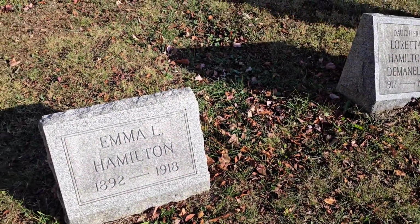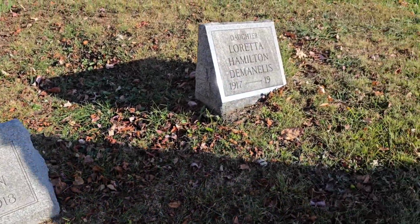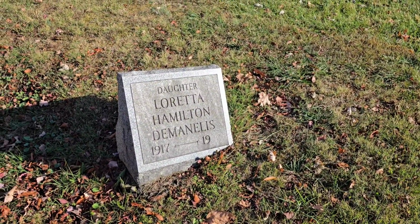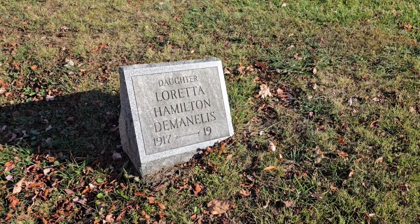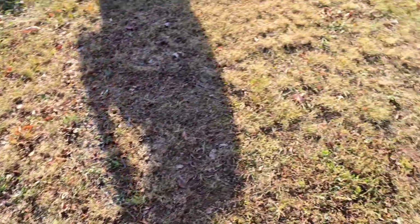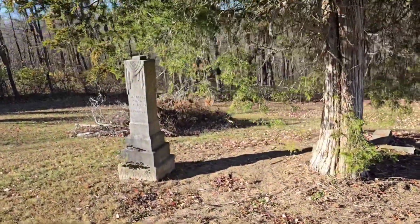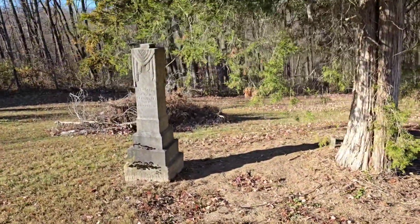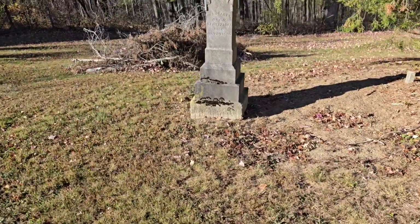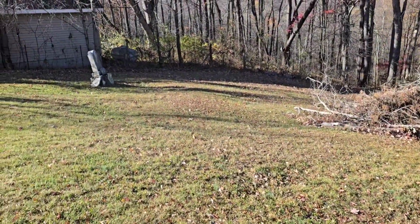There's this one. 1892 to 1918. And this one is not filled out all the way. So my guess is they weren't sure on the exact year. And then look at this old one over here, you guys. 1817 to 1900. Wow. Sounds like they lived a good full life. And then there's this old one back here.